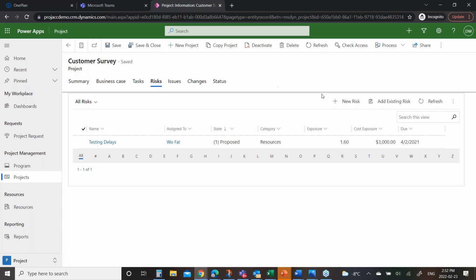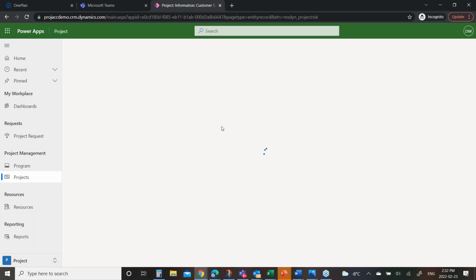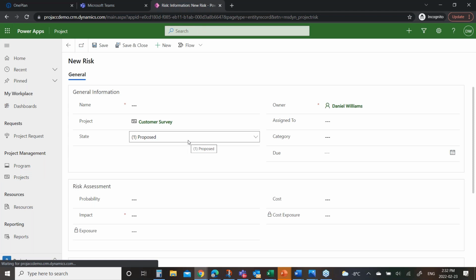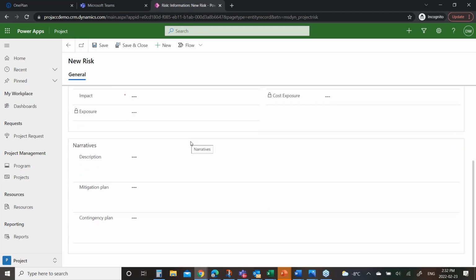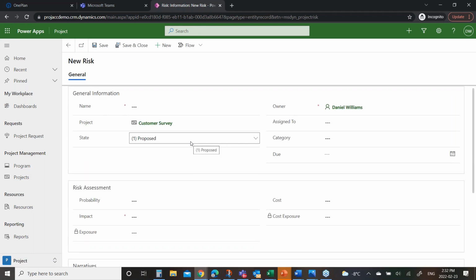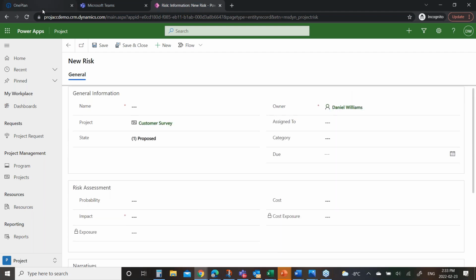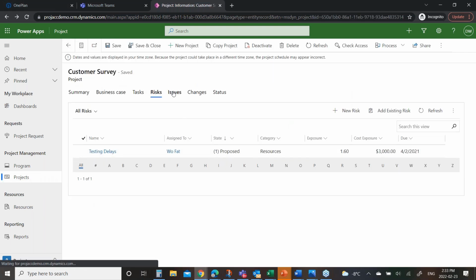So we can come in here if I wanted to add a new risk. We are presented with a form. As always, the form is configurable for us to fill in what issues we might encounter, or risk rather in this case, what information we need to know about it, and how we are managing or mitigating it as we move forward. We won't bother filling one out.